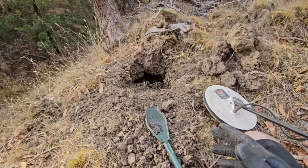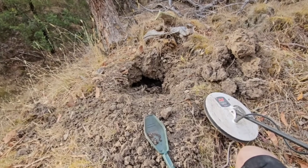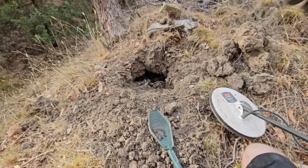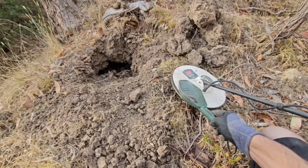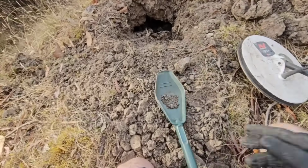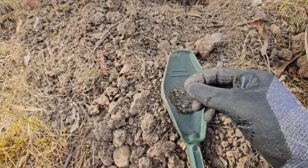The long and the short of all that though is that tree was falling down. We got a signal there. Our target, as we dug the hole, we opened up a bit of a cavity, and I thought, oh no, my target's going to fall off down the hole, and it did just that. I tried to avoid it, but it still did it. But look at this.